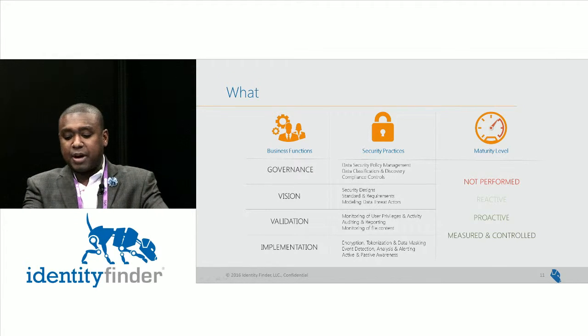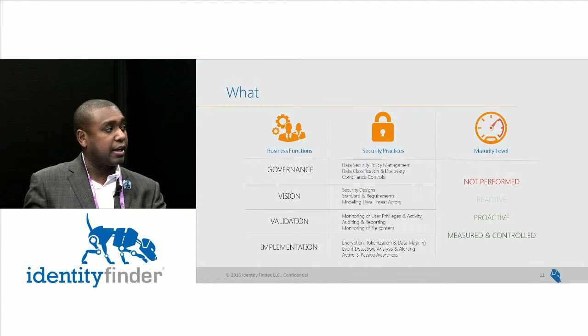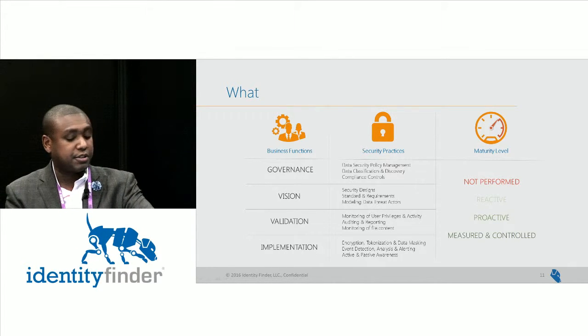Vision, so those are the business practices that collect information that's used in the execution of the actual data security strategies. Whether that's across the entire company or functional areas, they all need to have a data security vision that's aligned with the business and that's going to meet those security objectives.